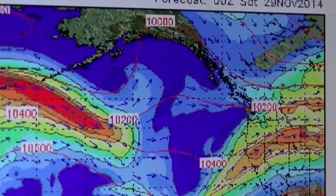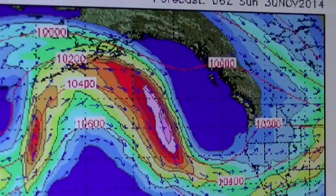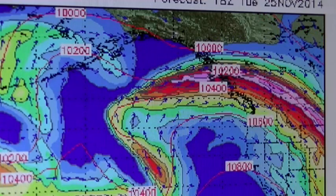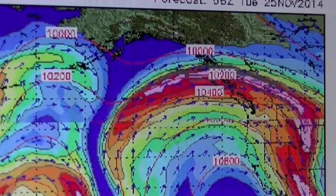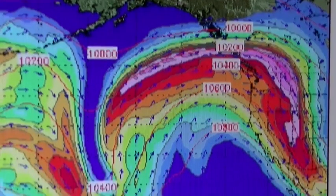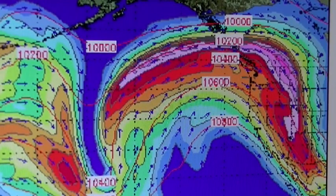Okay, so that explains what's happening here, that it takes 4 separate secret weather operations to maintain this false cold weather in the United States.